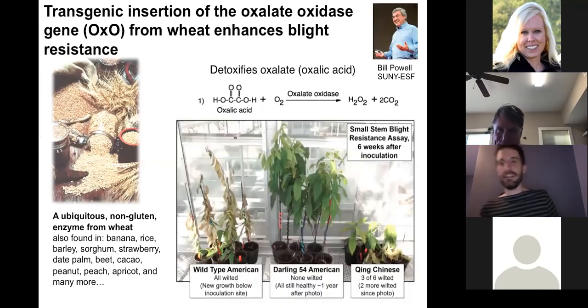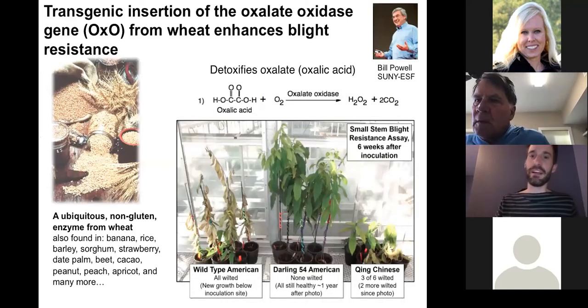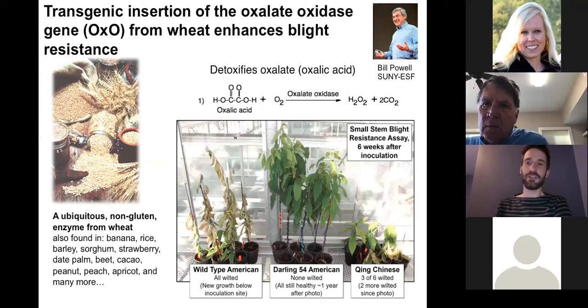So here comes in the transgenic tree. These people in New York have been working on putting in genes from other species. This is what transgenic means. They're putting in genes from, let's say, wheat. They use a bacteria to infect a tissue of chestnut, put this gene into the chestnut genome, and see if it has an effect on resistance.